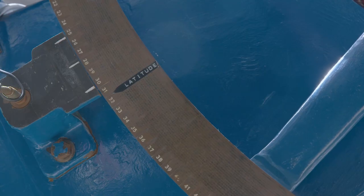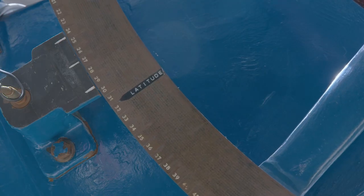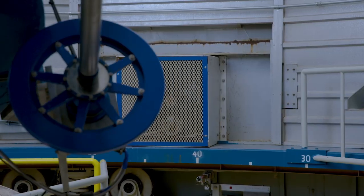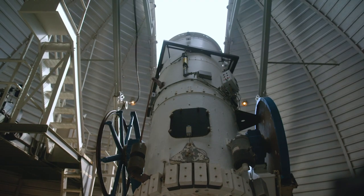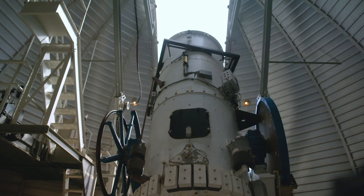One thing we need to do is choose our first targets and then start up all the software that we need to operate the telescopes. Then we also do a pointing to make sure that we're pointing exactly where we want to be pointing in the sky. And then we're ready to start taking images of asteroids.